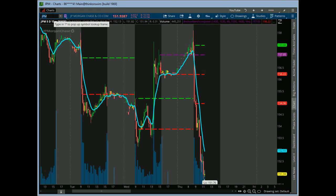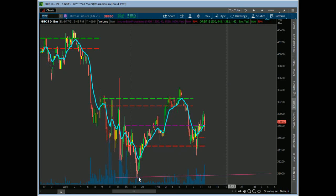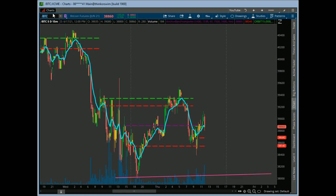We got a couple chart requests out there, so let's take a look at these. We got Bitcoin. So Bitcoin looking a little bit rough right here, guys. I'd really watch this 38,000 level to see if that ends up getting taken out, and then we might see some more downside action on Bitcoin.